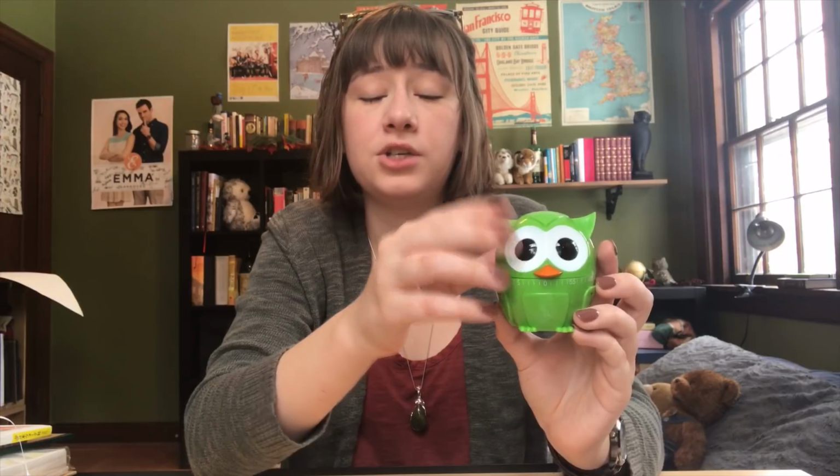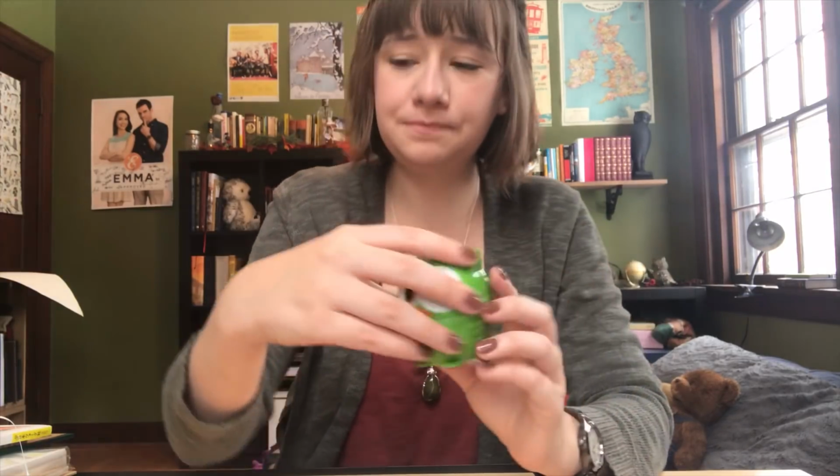So I generally do 25 minutes of writing, 5 minutes off to rest or do something else, and then go back to writing again for another 25 minutes. So I've used this a couple times to keep track, and I also think it's just really cute because it's my favorite color and my favorite animal.